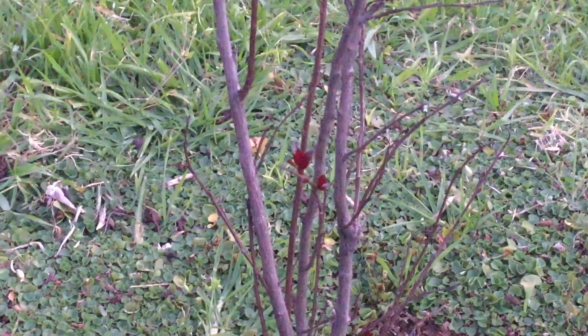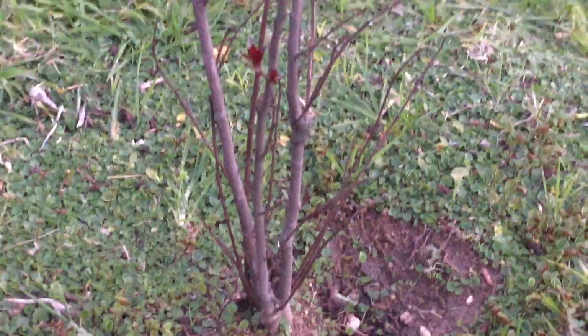And out of my three crepe myrtles, this is the one that's showing signs of life soon. It's breaking dormancy, and it's the first one to show little leaves. It is so exciting to look at this.